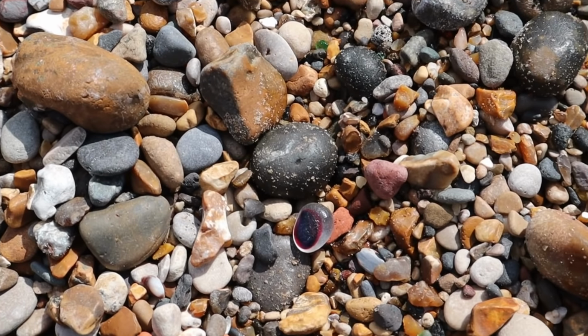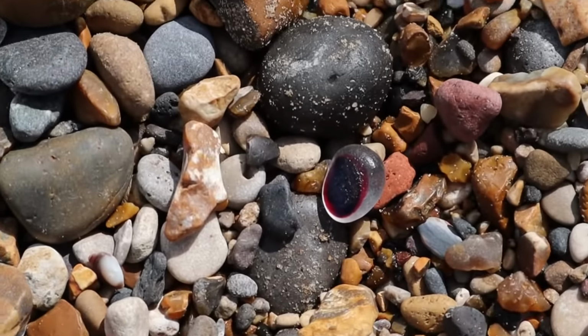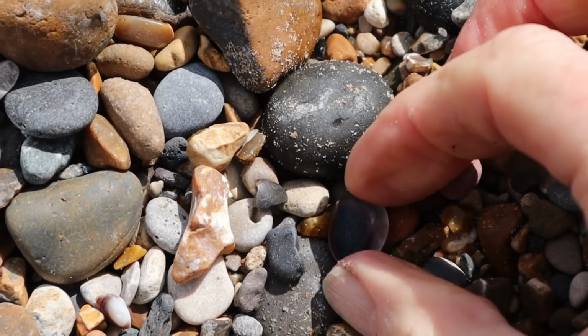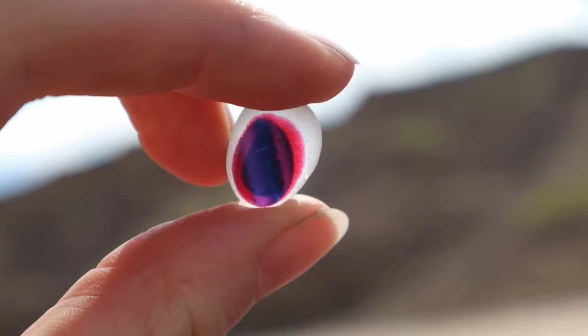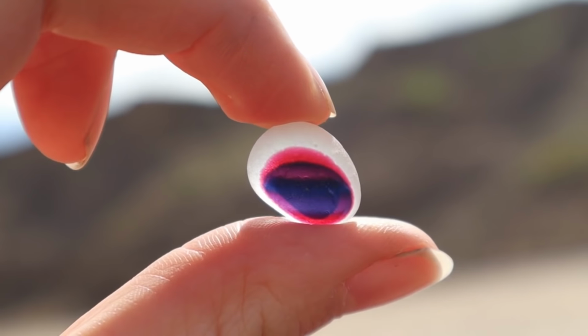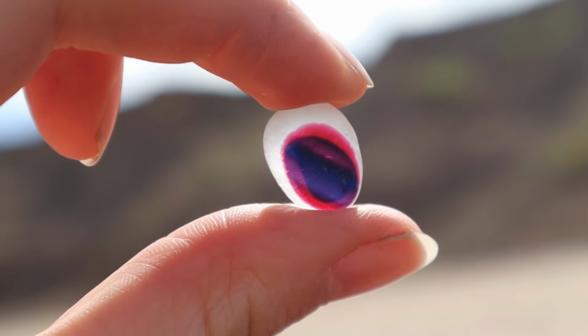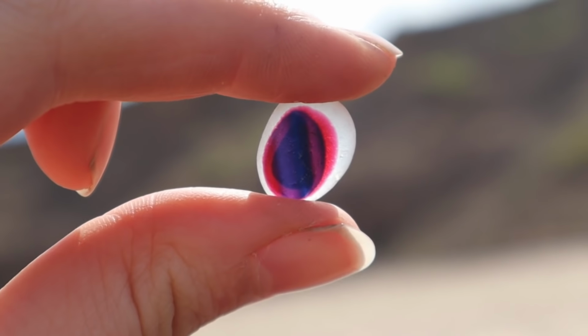I have just found the most amazing multi. Look at this. This is amazing! It's beautiful. Wow.